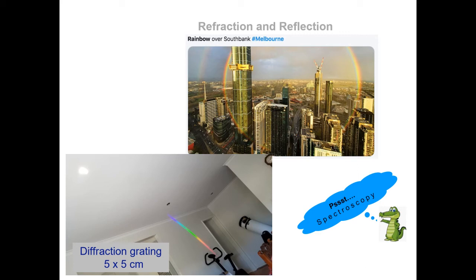Now it's trendy with COVID-19 to show the inside of our homes to the world. So here's my inner sanctum. This rainbow, in quotes, is from a diffraction grating square, 5 by 5 centimeter, placed on a windowsill.